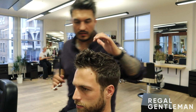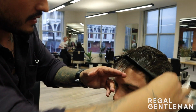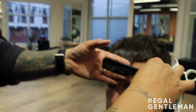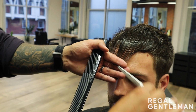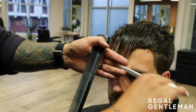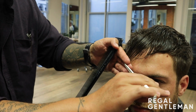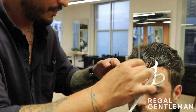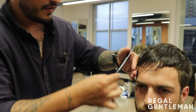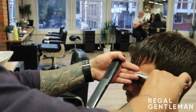Now what I'm going to do is cut the fringe. I'll bring it down either side. I'm going to find the guide underneath. There's a guide there. Because you can see the ends of his fringe are quite dry, so I'm going to cut that nice and blunt. You will not be able to tell with the texture of his fringe that it's been cut blunt, because with the finer texture and the dryness, the ends will create their own texture, so it will always look natural and messy anyway.